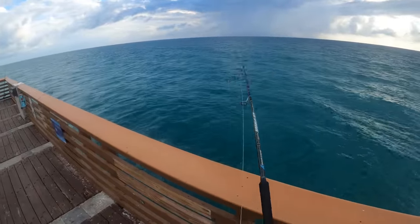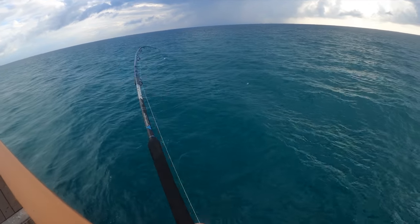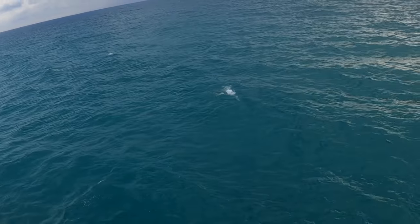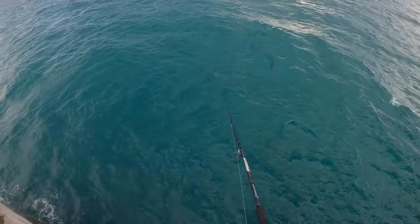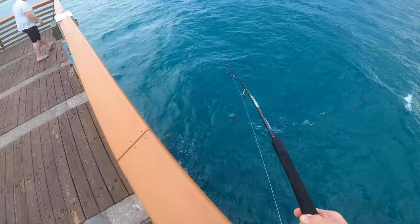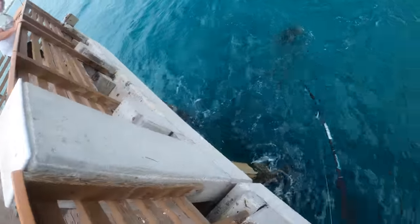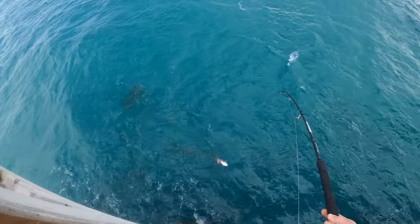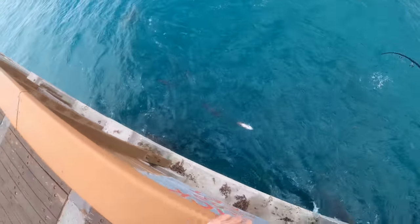Oh! Oh yeah, cuda's on him. Cuda's on him. Oh, he jumped out of the water! Are you kidding me, dude? Oh my god, look at him! Oh, look at him! 2 meter! Oh! Oh, he smoked it! Oh no, I just got smoked! Oh my god, Ricky! Ricky! We're gonna try the bait and switch.